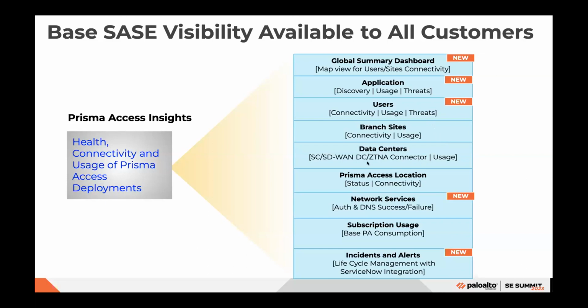Branch site data centers in terms of the service connections is already present today. Additionally, we announced the ZTNA connector for onboarding private apps to the Prisma Access infrastructure sometime back in mid-April. We're augmenting that with the availability of SD-WAN data centers, if that is something that our customers have. Prisma Access locations is available today, and we had also announced the availability of network services.